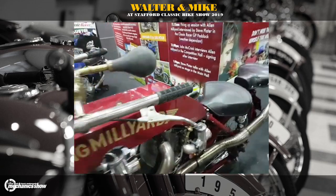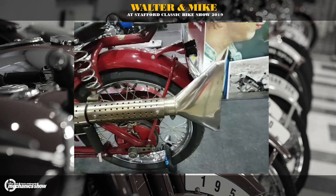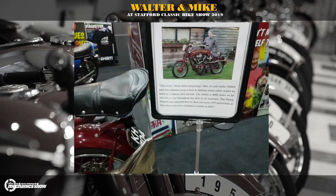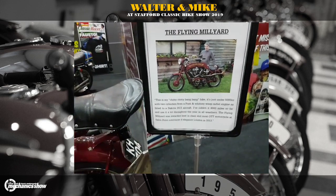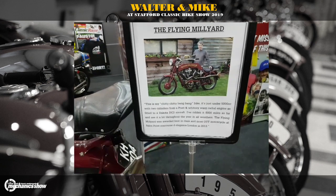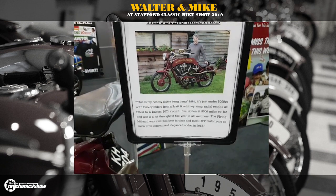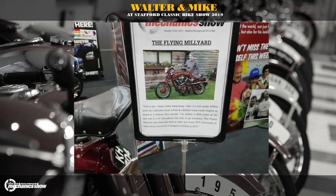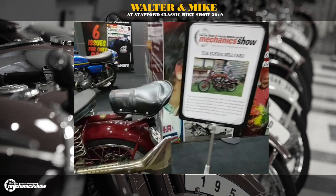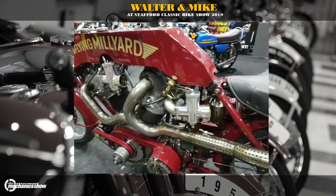This is what he calls his Chitty Chitty Bang Bang bike. It's under five litres, with two cylinders from a Pratt & Whitney Wasp radial engine fitted to a Dakota DC-3 aircraft. He's done 8,000 miles so far and uses it a lot throughout the year in all weathers. The Flying Millyard was awarded best in class for the most over-the-top motorcycle at the Salon Privé Concours d'Elegance London in 2013. But look at the size of the carburetors. You've got 2,500 cc per cylinder. That is a serious bike.